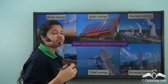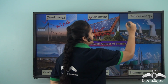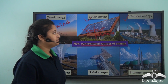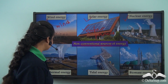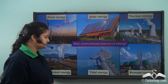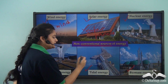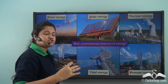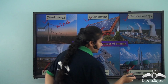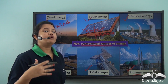In today's lesson, we further discuss other forms of non-conventional sources of energy like nuclear energy, which uses the high energy of radioactive elements in order to generate electricity. Geothermal energy is the form of heat energy derived from the Earth's interior. And we further discuss tidal energy and biomass energy. Tidal energy uses the energy from the alternate rise and fall in water, which is known as tides, whereas biomass energy is the energy derived after anaerobic decomposition of organic waste.